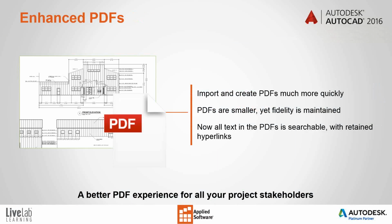PDFs, they're continuing to improve the ability to write to PDFs and make PDFs, and also bringing PDFs back into the AutoCAD environment. So now, as far as making PDFs, one of the things is the text inside of our drawings will now be searchable. So we can create a PDF and then go to the PDF reader and actually search for text, and it's going to find that text inside of our drawings. Also, if we have hyperlinks in our drawings, those hyperlinks will now carry over into the PDF environment as well. So again, continuing to improve that process of making PDFs.